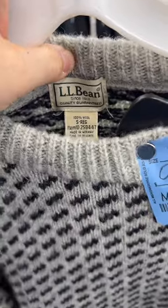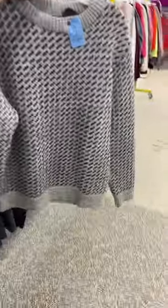Here's a good one. This is an LL Bean. It's 100% wool. It's a size small. But it's a nice LL Bean sweater. It's only $5. LL Bean wool sells all the time. So we'll scoop that.